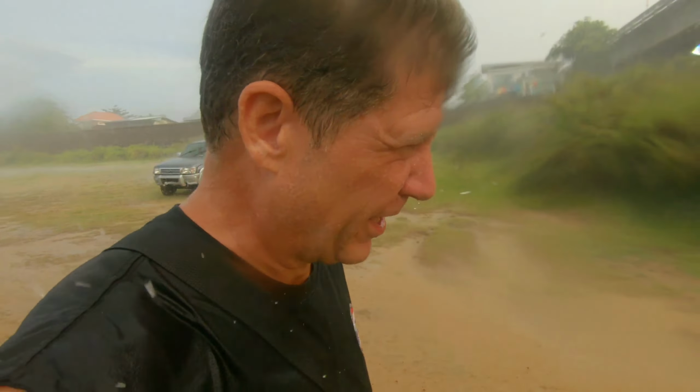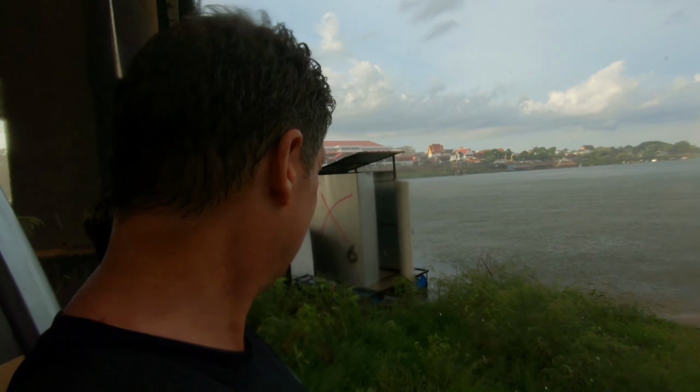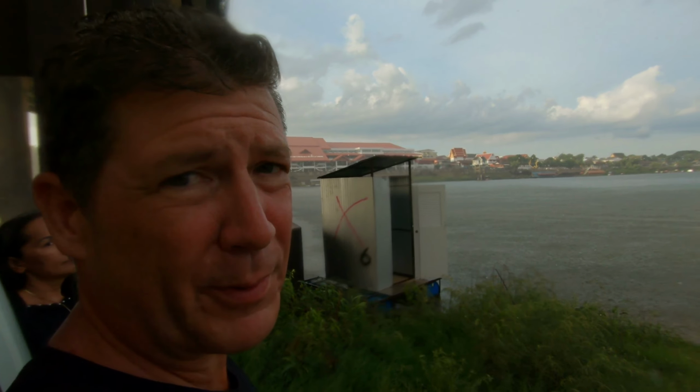I don't know if it'll come out, but at least it looks like we might get a rainbow. I can see a big, beautiful rainbow here. And the end of it, you can actually see the end of it right over there, and I assure you there's no pot of gold. This little shack over here, apparently is a floating bathroom. So, I don't know how sustainable that would be.